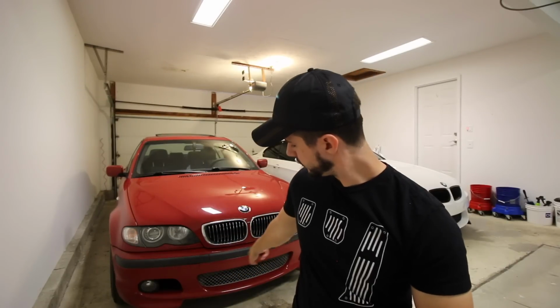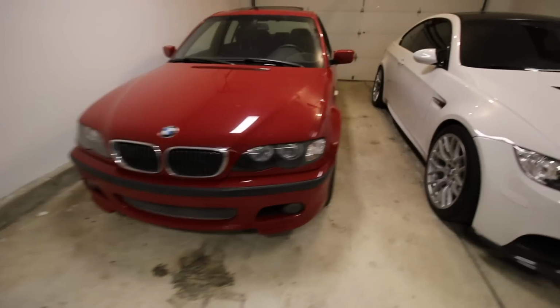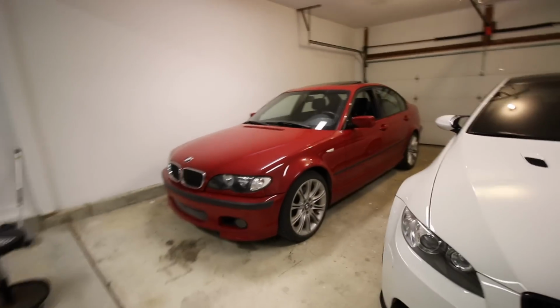The ZHP, the sport version, has different bumpers, different grills, different seats, different trim, different suspension, different differential, black trim, and the rear bumper is different. It has 10 more horsepower than the regular 330i, but I'm gonna give you a little walkthrough, an introduction to my 2003 ZHP sedan. Okay, so this is just going to serve as a first video introduction, man.